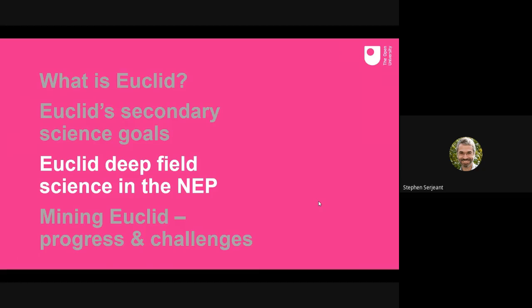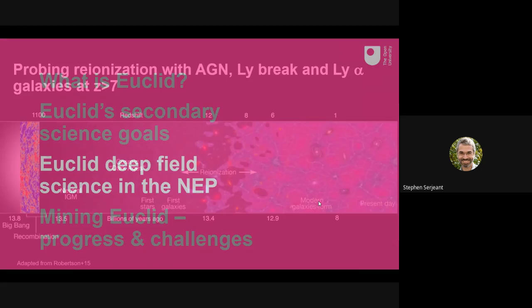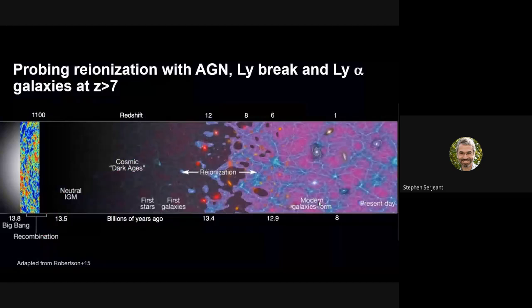And there's quite a few things here, but I just want to focus on one particular area that I think is a winning science niche for the Euclid deep field science, particularly in the North Ecliptic Pole. And that is probing reionization with AGN, Lyman break, and Lyman alpha galaxies. So I've got a classic graphic here from a talk by Robertson.